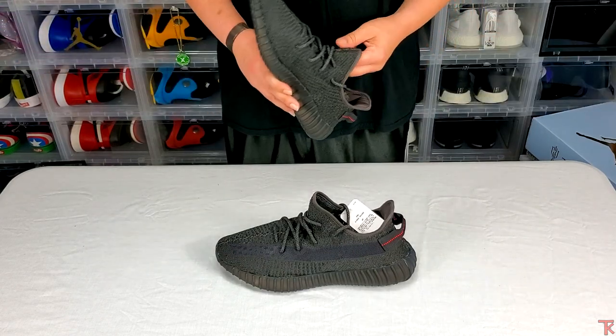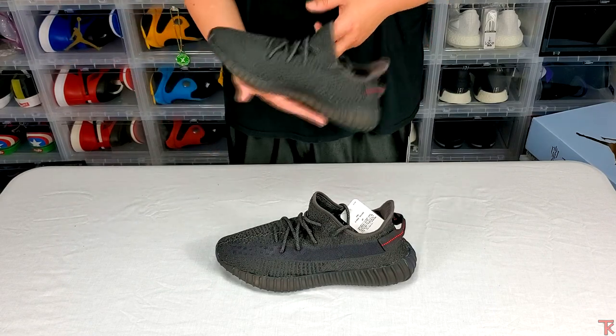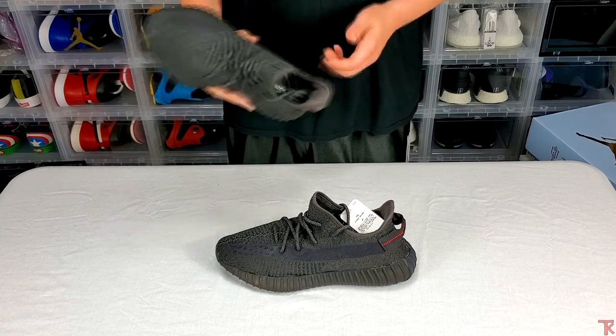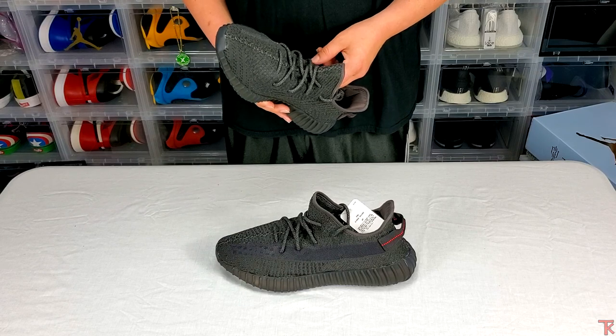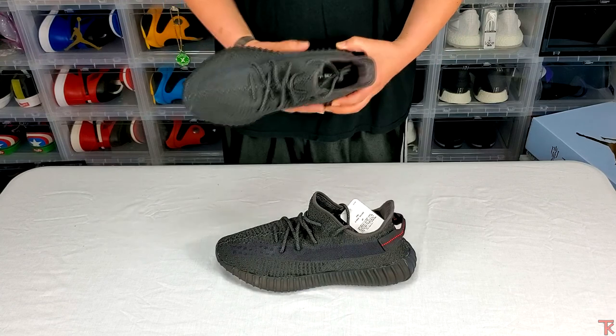Probably not going to wear these. I mean, it depends. If the price keeps going up real high, I'll just go ahead and get rid of them. But if they drop, I'll probably wear them just because they look good on foot. I'm sure they're going to look a little bit different than just the straight black ones, but we'll find out about those when they come.